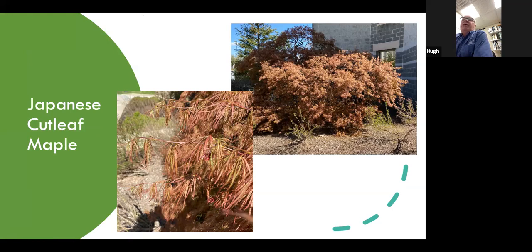Different varieties can come out green and turn red in the fall. Other ones are green and then turn yellow in the fall. But this one's a really beautiful one. Great spot for it, right in the corner there, sheltered. Beautiful structure to it in the winter time too. If you look at it and check it out in the winter, the structure is magnificent.